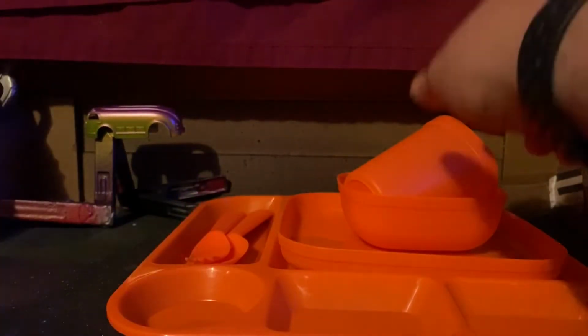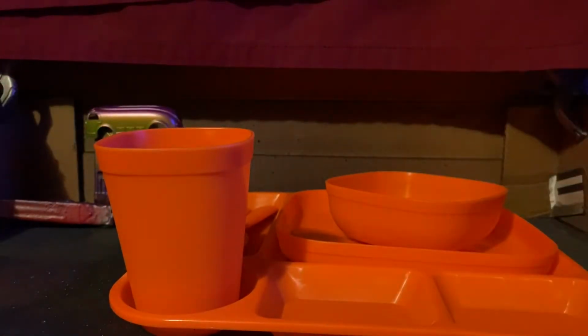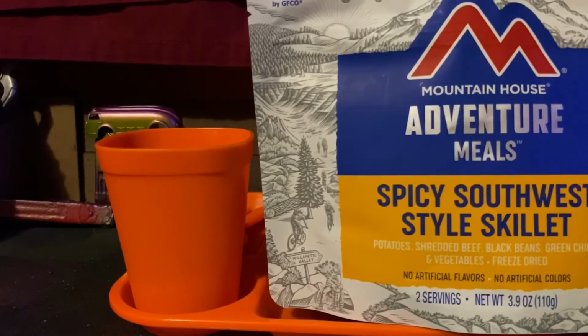So, we're going to go ahead and get our tray here ready. And if it was a live stream, I would ask you which one you want me to try. But since it's not a live stream, I will try the spicy Southwest style skillet. Get that set on the tray. I got some other stuff I'm going to add to it.